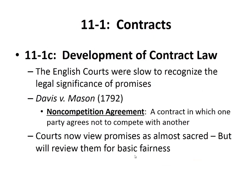Contract law developed over time, started with the English courts, which were a little slow at first to recognize the significance of promises, but courts now view them as almost sacred, but they do review them for basic fairness.